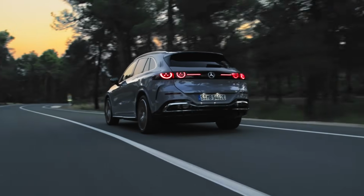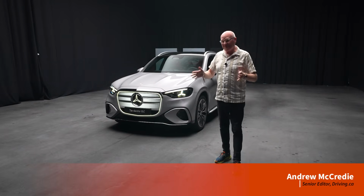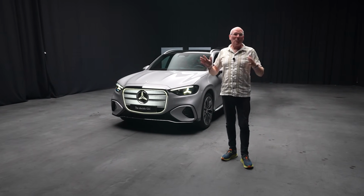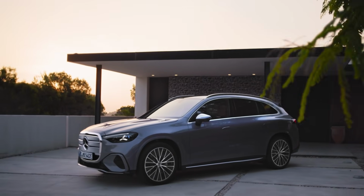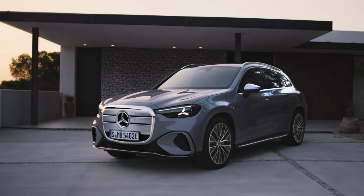So a Mercedes-Benz is supposed to look like a Mercedes-Benz. That's kind of self-evident. However, in the first generation of Mercedes all-electric vehicles, they went in a different direction. They had a whole new brand called Mercedes EQ. I'm sure you remember them. They didn't look like Mercedes. They were nice looking, they were very all-electric looking, but they didn't look like Mercedes. And that was a problem.